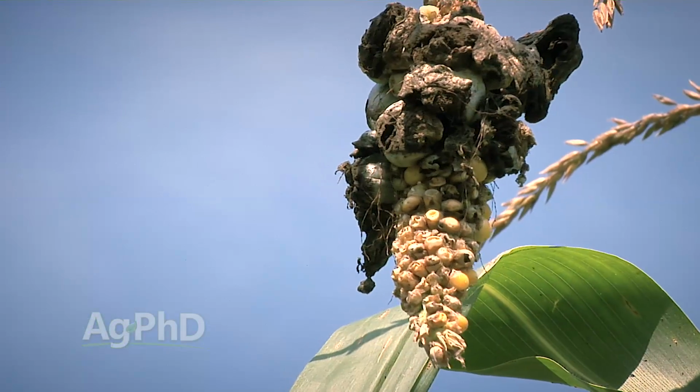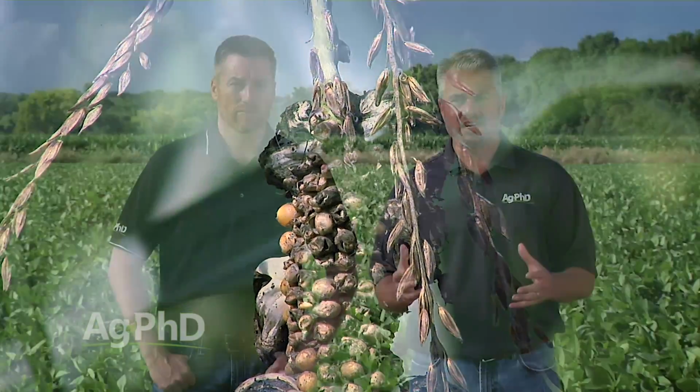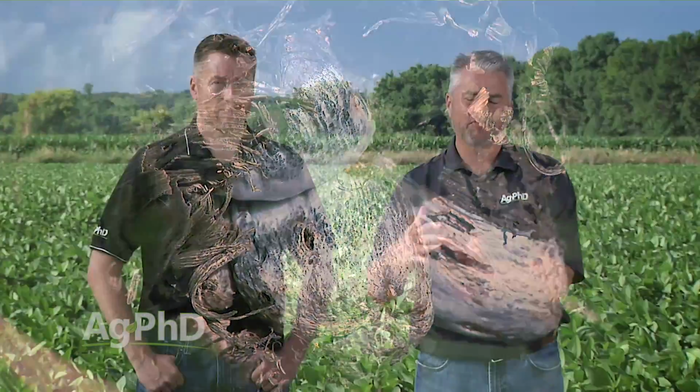Now, fortunately, we don't see smut that often in many different crops. Corn is the one I think about in particular. Even on the field that we're standing in right now, we've had smut in corn. It just happened to be one particular variety, and I think we had a little bit of hail that year, and it was just loaded with smut. The very next variety that we had in the very next field, no problem at all.